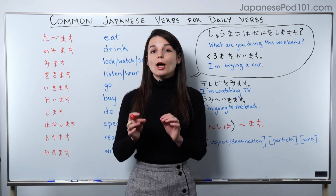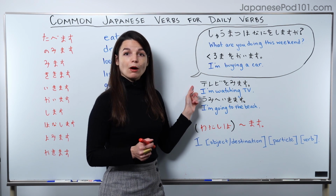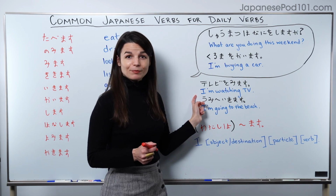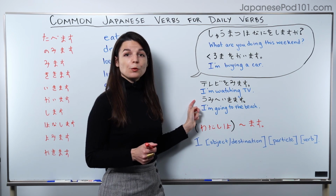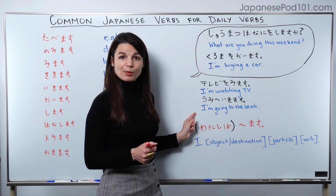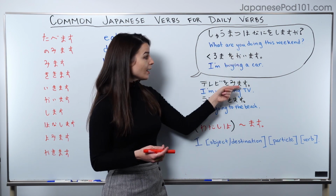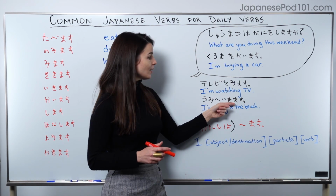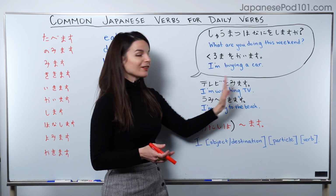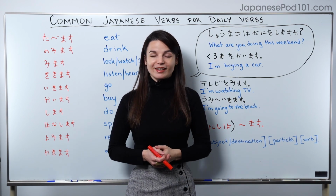Okay, let's take a look at a couple more examples that use these verbs. The first example sentence is テレビを見ます, which means I'm watching TV. The second example is 海へ行きます, which means I'm going to the beach. So you'll notice in these example sentences and in the dialogue, the verb comes at the end of the sentence. Here and here. The particle changes according to the meaning of the sentence, but the verb is always at the end. Let's take a look at the basic grammar pattern we need to make sentences like this.